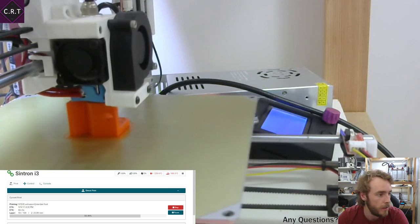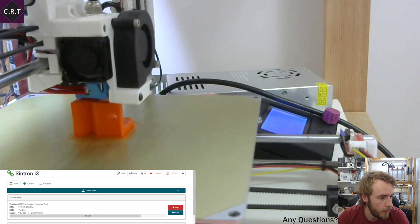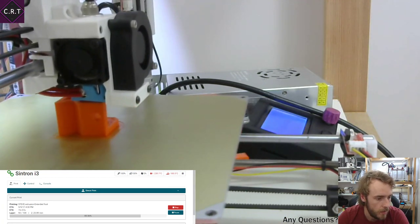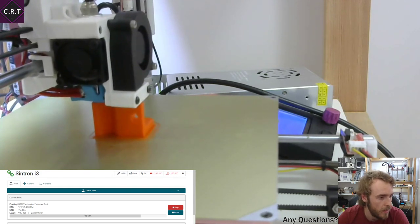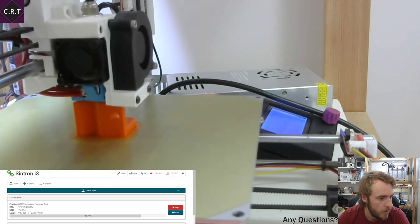Oh, really? Shipping's quite expensive, I suppose. Yeah, I might buy. How much is the shipping? Presumably you're in the UK. 17-inch plate. Heated beds.